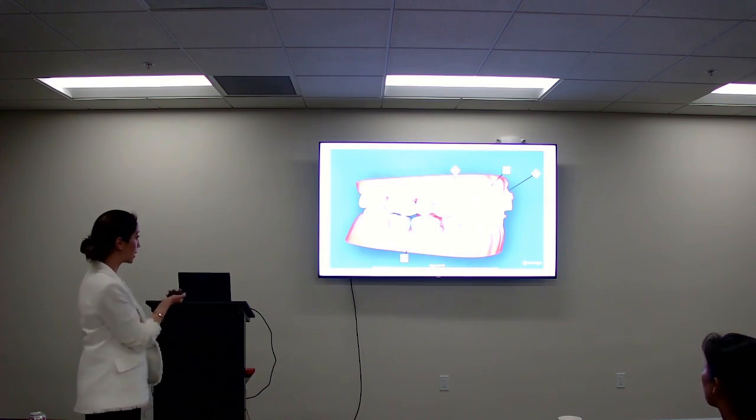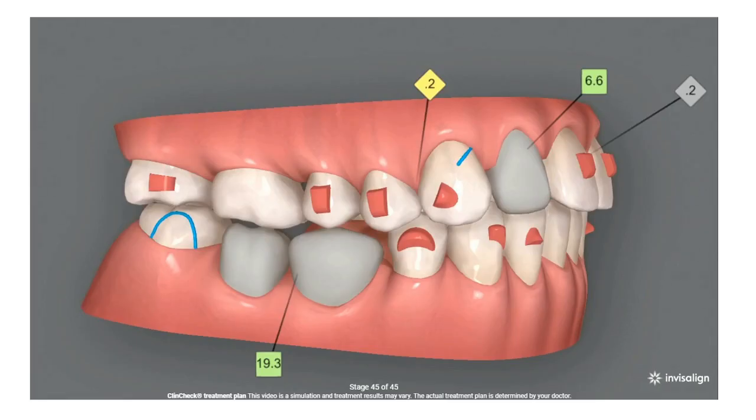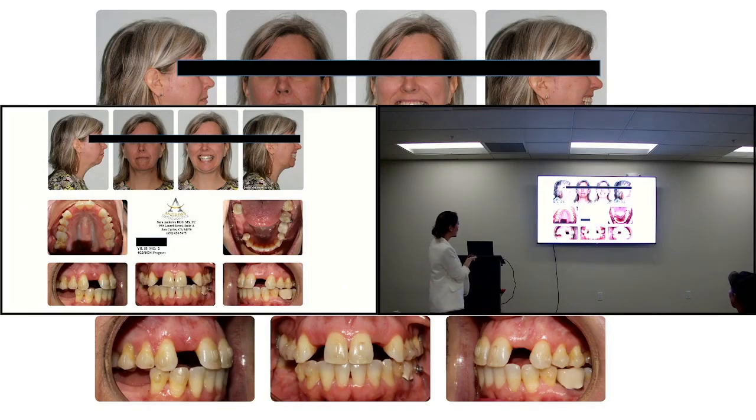So anyway, this is a very, very difficult case. This is another iPro case. I showed it to iPro. She was like, what are you doing? Like, don't treat this case with Invisalign. I was like, oh, but I already promised her. She's already paid me. I got to do it. So anyway, this is her progress.